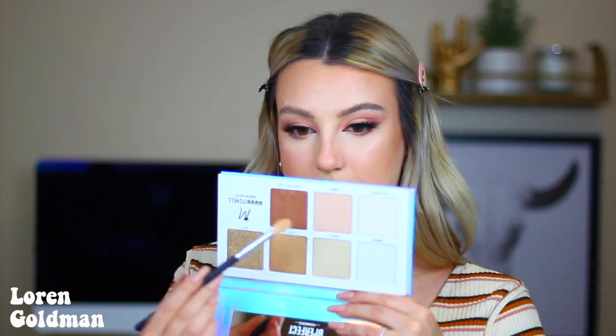I figured if he made it or collabed on it, then it has to be good. So I'm going to go into the shade Babely. This one right here, this like peachy middle shade. Let's see if we can't salvage this a little bit. Ooh, that's pretty. Yeah, this is much better. I am a lot happier. Much, much better.